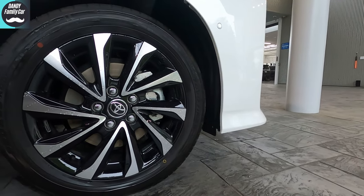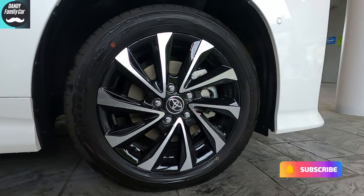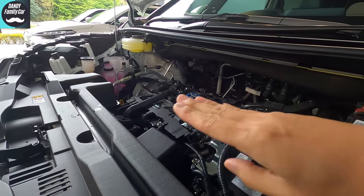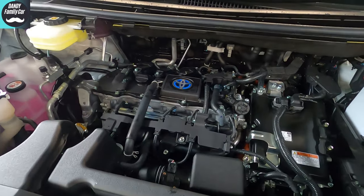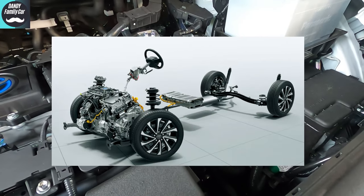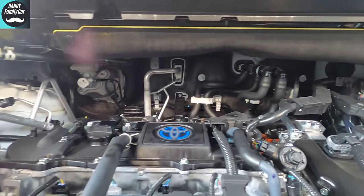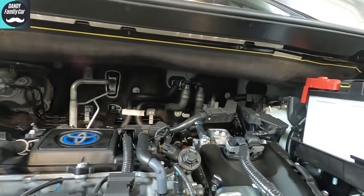The 17-inch aluminum wheel looks like this, processed from Toyota. Looking at the engine compartment, oh, the engine is low. The bonnet could be lowered a little more. The powertrain is a 1.8-liter hybrid and a 2-liter NA engine. It's a 5th generation new hybrid system. Motor output increased by 16%. The power control unit here has been made more compact, and the electric energy loss has been reduced by 29%.